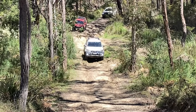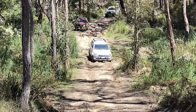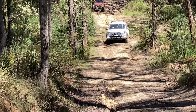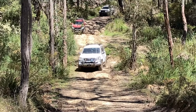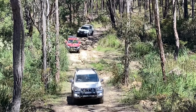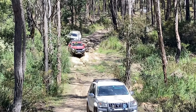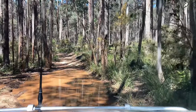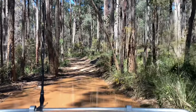This is the one on the standard suspension, no lift. And the Hilux must be coming down last. Bit mushy. Well, there's the Hilux. I don't like mud, but we're here now. There's no real way around this one. We go into it slow and see what happens, or we can just smash through it.